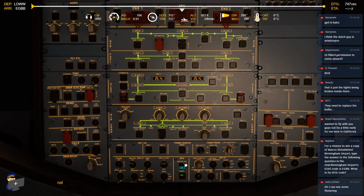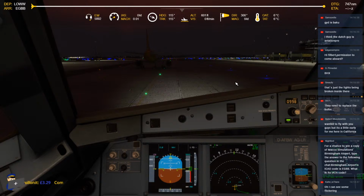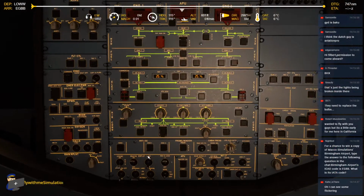All stations requesting clearance, please stand by. I'll call you back shortly. APU off, taxi light on, and we'll do the after start checklist. After start checklist. Anti-ice. Anti-ice, we do need it, and it's not on. And we're going to put the whole lot on because you know what this plane's like.